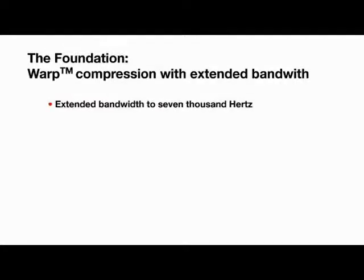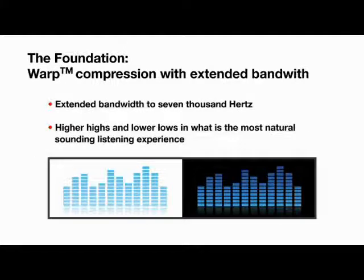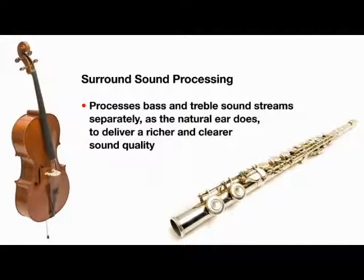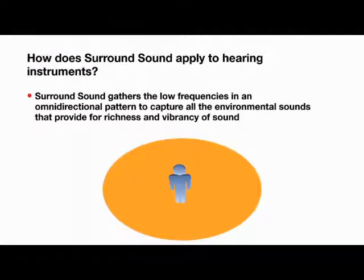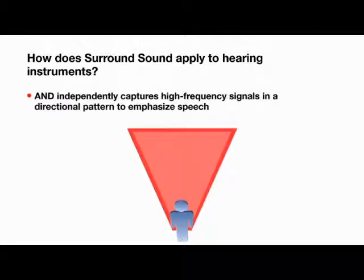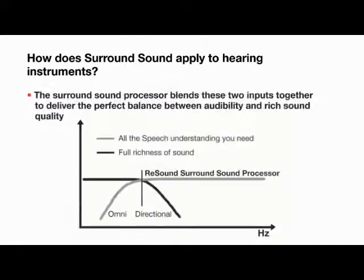New in ReSound Live and Dot Squared by ReSound is an extended bandwidth to 7,000 Hz. The extended bandwidth found in these products ensures your patients will experience the most natural sound quality available in a hearing instrument. Surround sound processing is accomplished by processing bass and treble sound streams separately, as the natural ear does, to deliver a richer and clearer sound quality. Low-frequency signals are processed in an omnidirectional pattern to capture environmental sounds which provide the richness and vibrancy of sound, while high-frequency signals are processed in a directional pattern to emphasize speech. The surround sound processor then blends these 2 inputs together to deliver the perfect balance between audibility and rich sound quality.